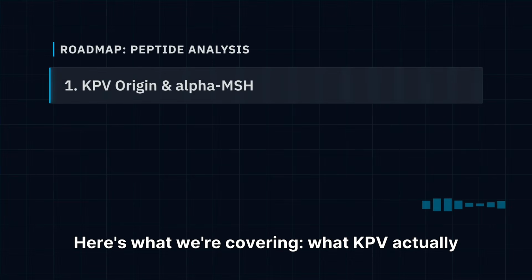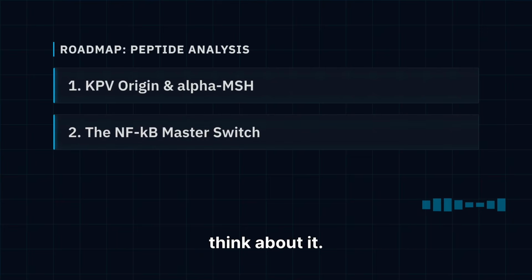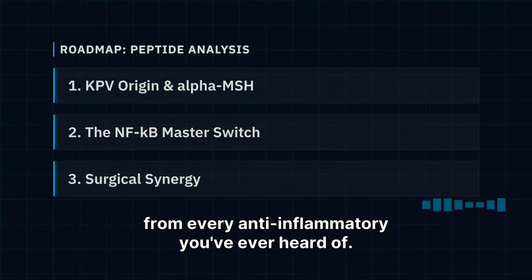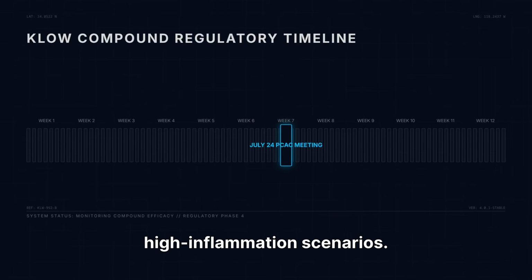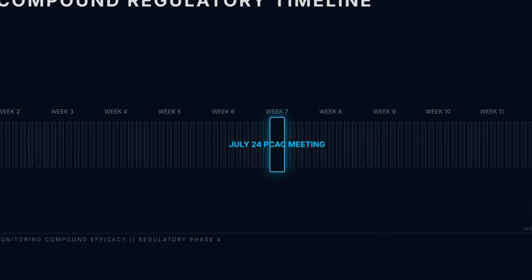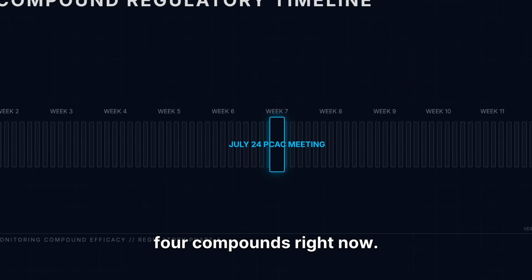it changes anything. Here's what we're covering: what KPV actually is and where it comes from, because the origin story changes how you think about it. The specific mechanism that makes it different from every anti-inflammatory you've ever heard of. Why the GLOW compounds need it in high inflammation scenarios, the 4-phase timeline of what KLOW targets week by week, the honest gap, and the regulatory update that affects all 4 compounds right now.